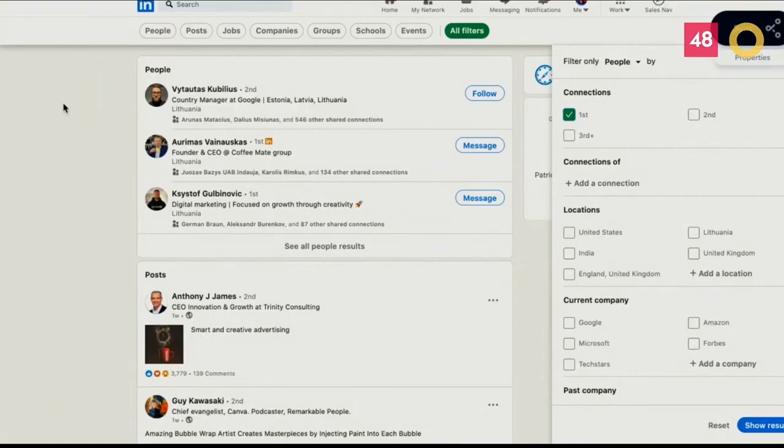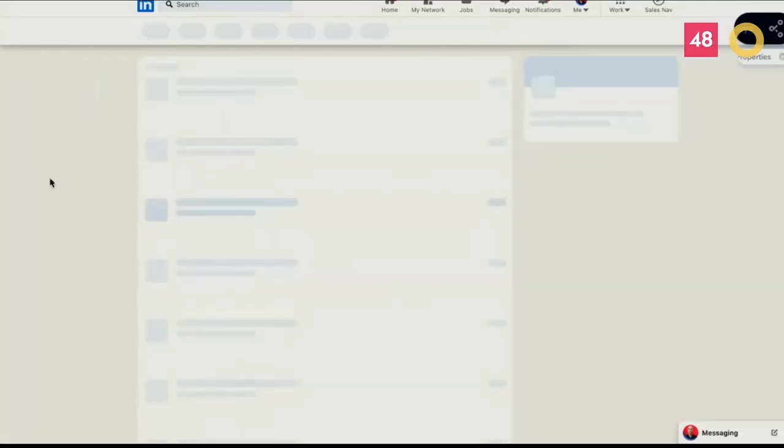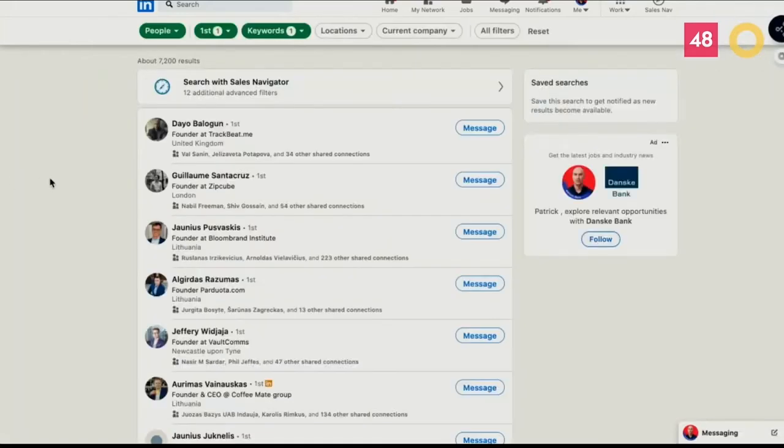So step one is go to your connections and filter by first degree connections on LinkedIn. And then click filter by maybe founder if you want to really focus in on your target audience. And mine is startups. And what you can see is there's 7,000 people here in my network that are startups. So then I'll show you this tool here called Phantom Buster.